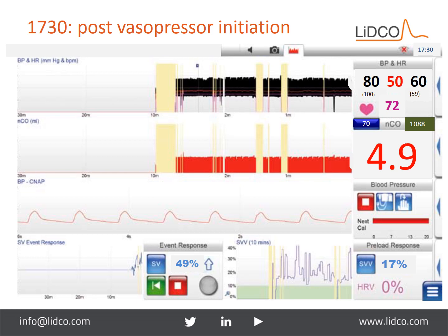So we decide to start a vasopressor. All indications say to us that he's no longer responsive to fluid, but he is still hypoperfused. And so what we do is we start a vasopressor. We create that tone, and you can see our patient has responded very nicely. We look at just his blood pressure, and yes, his blood pressure is going up, but more importantly, the much more sensitive measurement of stroke volume is also coming up, and now with a cardiac output of 4.9, this is looking like he's responding to the vasopressor. And isn't this curious that his stroke volume variation is now 17%.